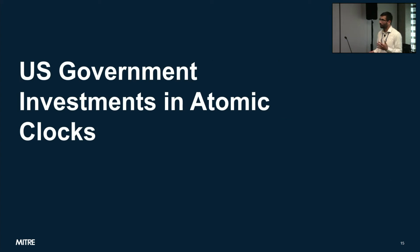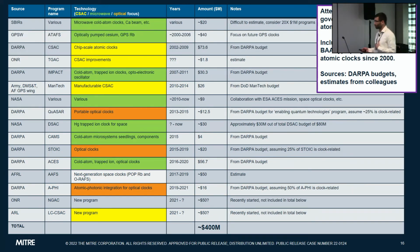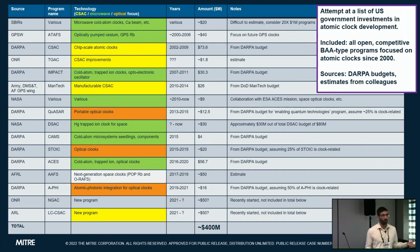I'm going to shift gears and talk not about the output of the industry, but about the input, like what's coming into the industry in terms of US government investment. Now we're going to get a little bit more US-centric as we talk about financial investments from the US government, but I believe this scales globally. So what we attempted to do was come up with a list of all the atomic clock development programs from the US government over the past 20 years.